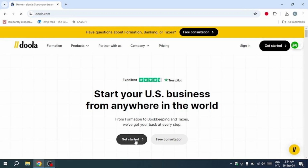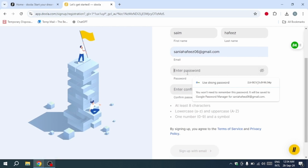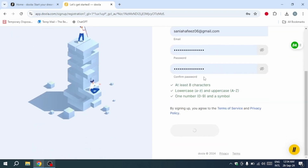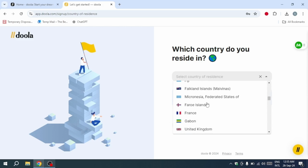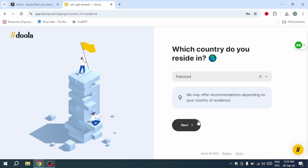To set up your LLC with Doula, you start by navigating to their website and clicking the Get Started button. The process begins with entering some basic information, such as your first and last name, email address. The email you provide will be used for communication and updates about your LLC filing. Next, you'll select your country of residence. Doula caters to international clients, so you can choose from a wide range of countries. The platform makes it easy to pick your country of origin and proceed with the necessary international considerations.